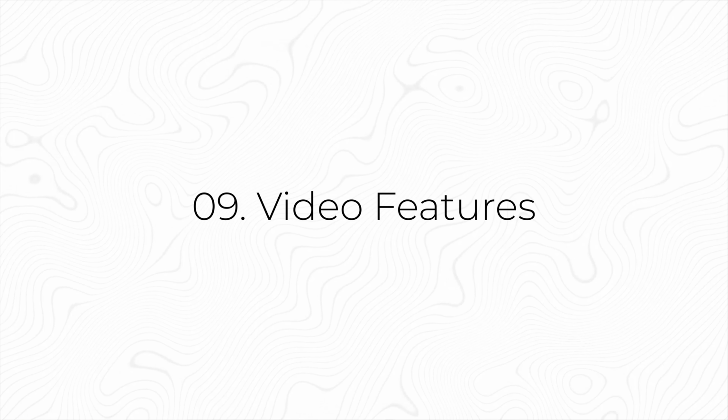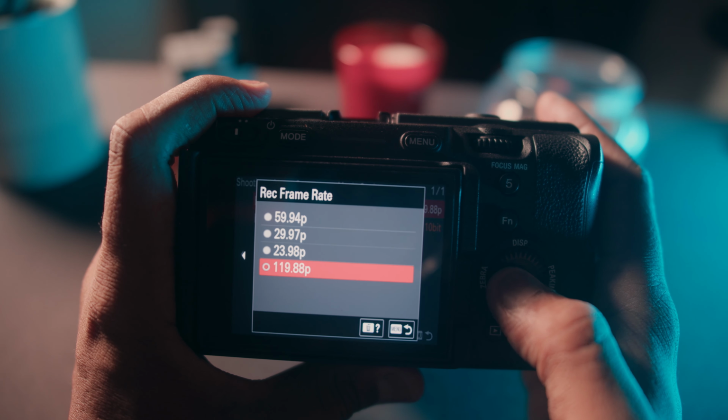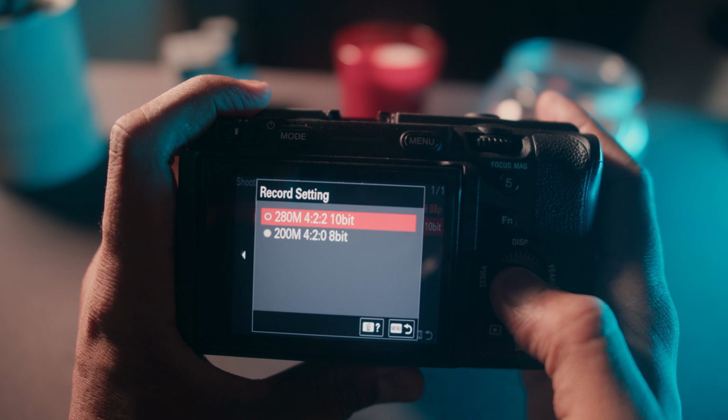Number 9. Video features. If you're into videography, consider the camera's video capabilities. Look for features like 4K, 6K or even 8K recording, higher frame rates for slow motion, and advanced codecs for better video quality. Cameras like the Panasonic GH5 and the Sony A7S III are known for their excellent video performance.